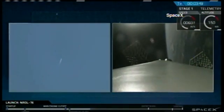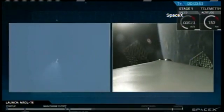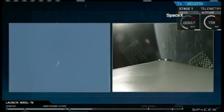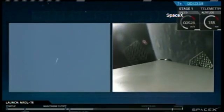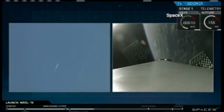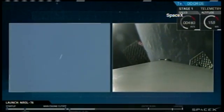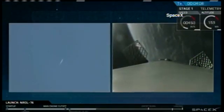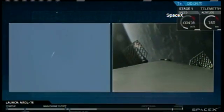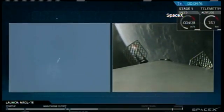On the right side is an onboard camera looking down from our interstage. That stage itself is 12 feet in diameter and over 100 feet tall, so you're looking down the length of that stage, and those grid fins also deployed, those grid fins guiding us back through Earth's atmosphere. On the left side of the screen, you're seeing our assets on ground tracking the first stage as it's making its way back.